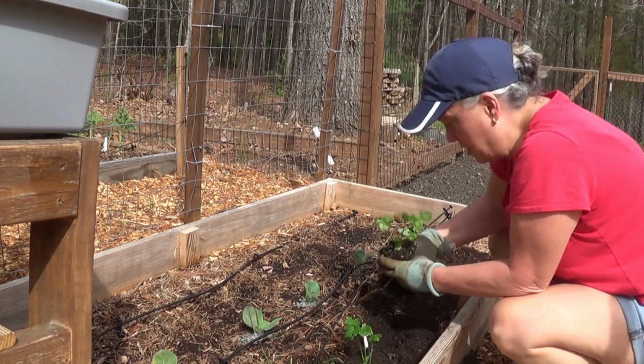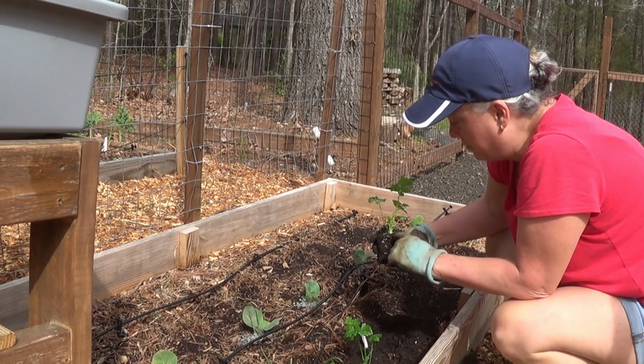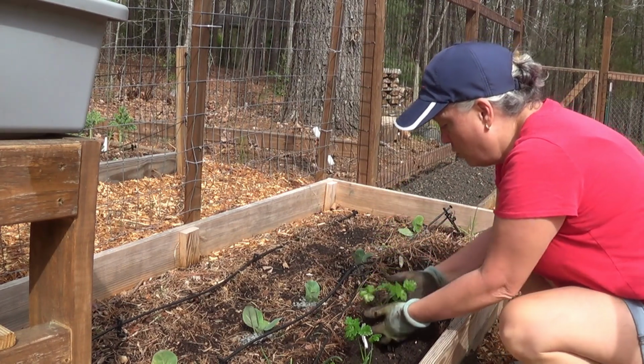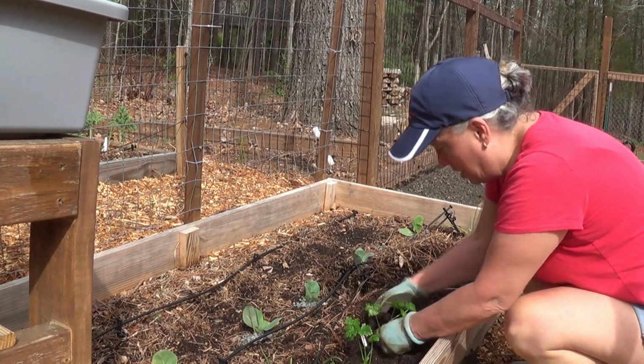So when you're putting the celeriac in, make sure you put it the same depth of the crown. You don't want to put it in deeper than what the crown already is. Don't bury the crown, basically.